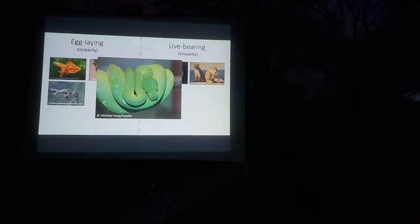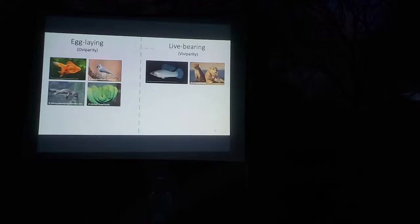Okay, let's do one more. What about this green tree python? Okay, I'm seeing a lot of left hands. And maybe a right hand in there. These guys do lay eggs, but maybe as some of you thought, there are other snakes that do give live birth. For example, pit vipers give live birth. So the point of this exercise that you guys did very well on is that there is a lot of variation in how animals develop, whether they develop in an egg or in their mother.